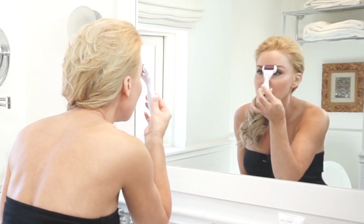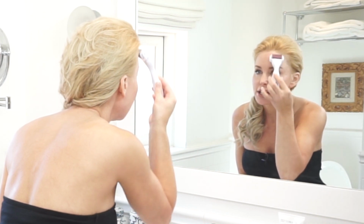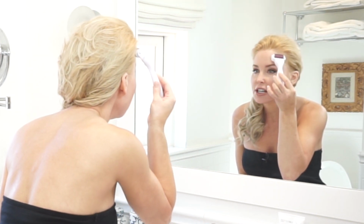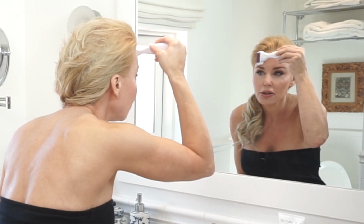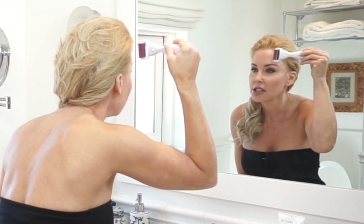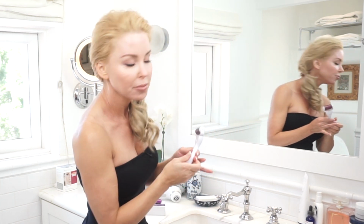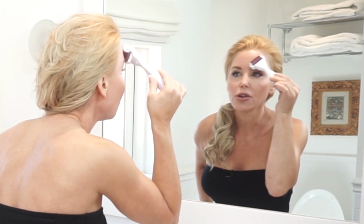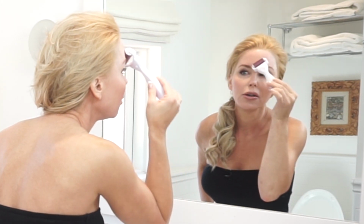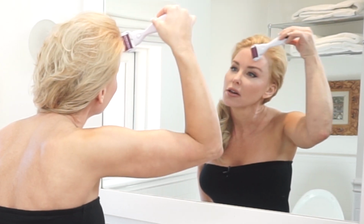It's going to scratch you. So pick it up, move to the next section. Pick it up, move to the next section. So once you finish one section of your face, then you go horizontally through the same section that you just did. You can see that my forehead's getting just a tiny bit red, but nothing's bleeding. And then we go diagonal. So diagonal across the same section one way, and the same section the other way.